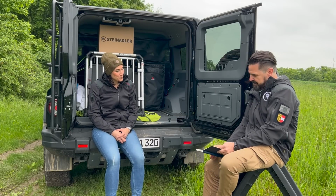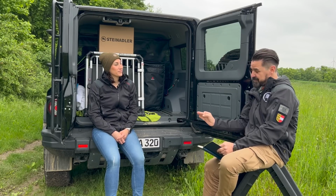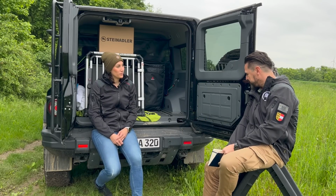Good, perfect. You already touched on our future plans with the car. I think we talked about it. So we're going to go overlanding definitely with the car. We're going to add a few more bits and pieces here and there, and then we are on the road.